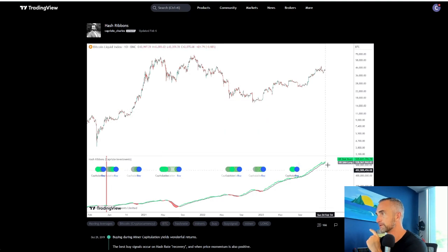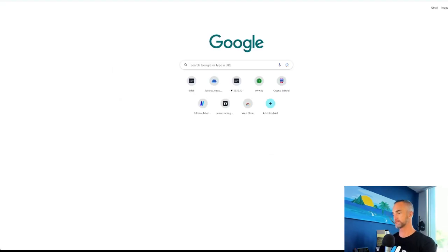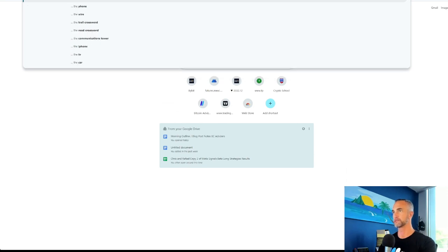Triggered alerts. Okay. Now, even his is not printing the blue buy. The blue buy being right here. Anyways, the blue buy did just print. I saw it on somebody else's chart. Blue buy signal on the hash ribbons.